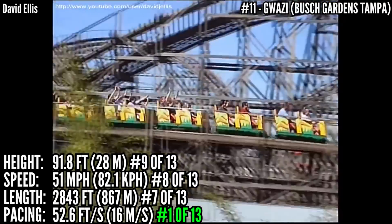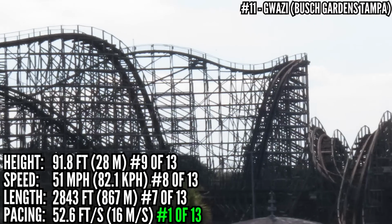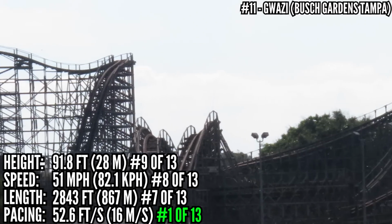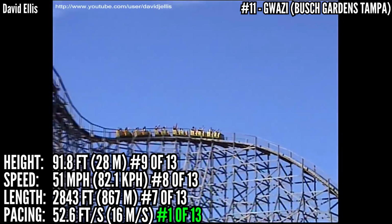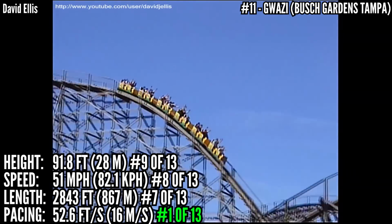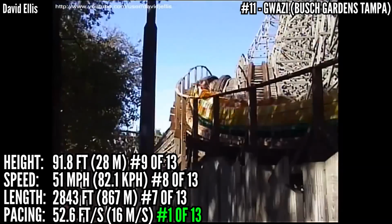More than 3 feet per second clear the rest of the field. In its own park, this was only 5th in pacing, so it shows you how these big wooden coasters aren't exactly tearing it up. And that's a good thing, given that most of them got rough at the end. Gwazi's pacing benefits from a second half very low to the ground, and even though it rises up at the beginning, it still seems to carry a good amount of speed with it.